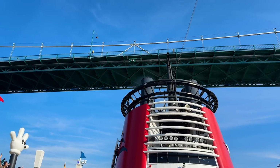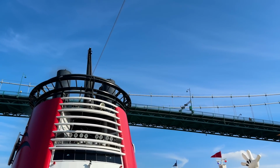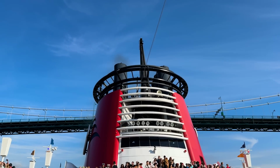So I would 100% recommend doing this if you're sailing on Disney Cruise Line anytime again within the next 24 months. Always have this placeholder. You can always apply it to the next cruise if you're sailing in non-concierge, and your travel agent will always be able to help you with this.